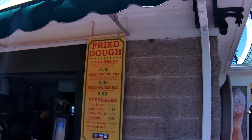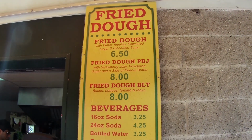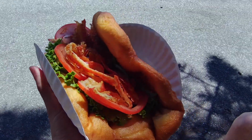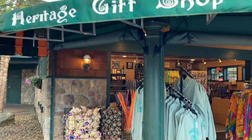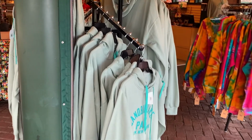For lunch, I got something kind of unique, a fried dough BLT. This was $8, which wasn't too bad compared to other amusement park dining options. The dough itself was pretty greasy, but it was cool to try. And then we ended our first day back at Canobie with a leisurely stroll through some of the gift shops.